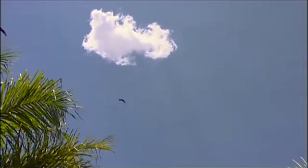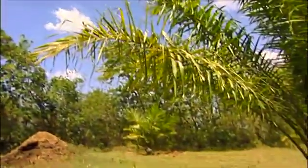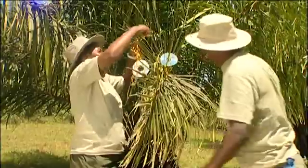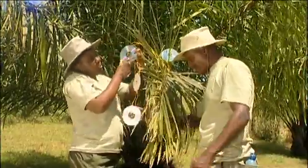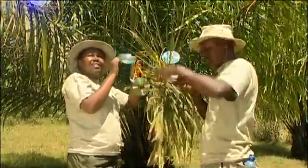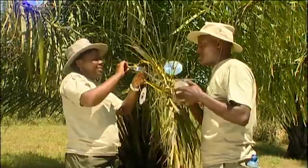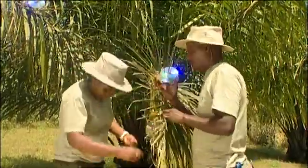But what about the birds that attack and steal the fruit? Maybe Naomi has another idea. So what's going on? Well, I heard when the sun shines on this CD and reflects the light, this scares the birds away. Which musician is this? Doesn't matter as long as it scares the birds away, does it? Well, anything is worth a try. There!